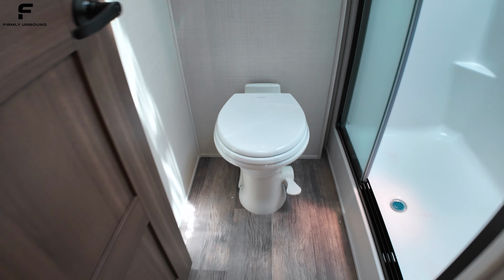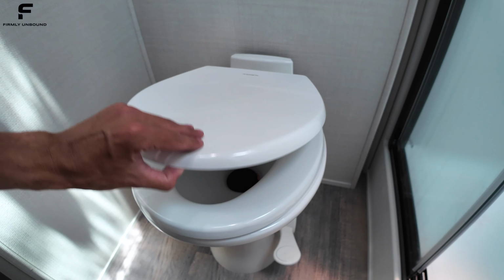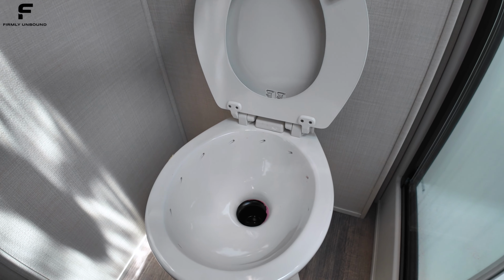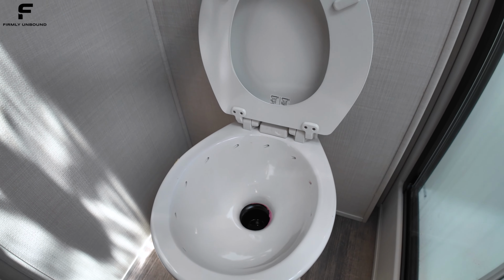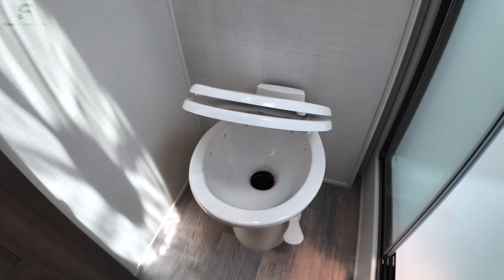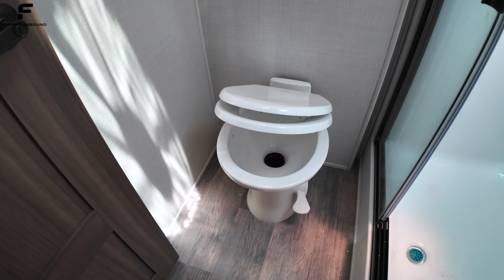Storage underneath the sink, LED lighting underneath here, and 2 pull-out drawers there. Then you have your toilet right here. Not only is this a porcelain foot flush toilet, but this actually has a solid toilet seat as well. I'm not sure if this is a wood or a porcelain seat, but nonetheless, it's not plastic. And just a nice looking toilet, and that is a soft close toilet lid in addition to that.